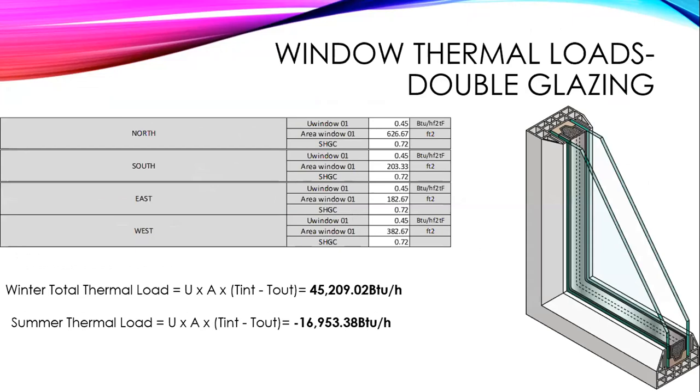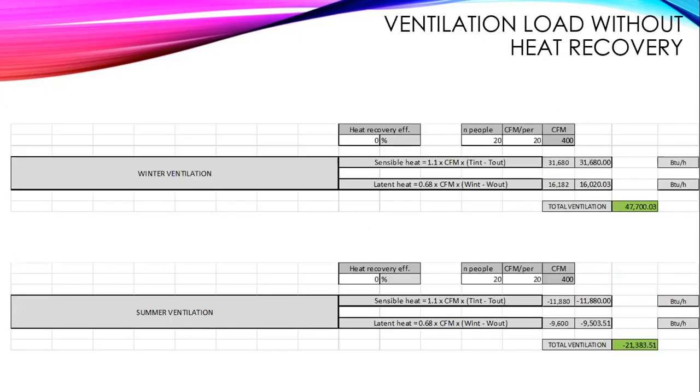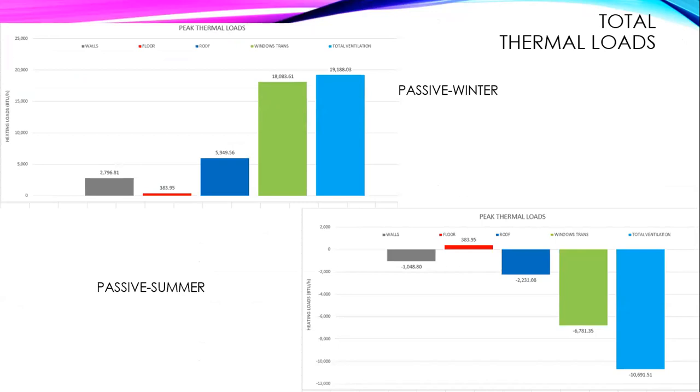The current windows are double glazing. Going triple glaze reduced the amount of load in both seasons, more than half actually. Ventilation load without heat recovery is reduced more than half with the recovery system. Here is the total current thermal loads in winter and summer, and the total passive thermal loads in winter and summer.